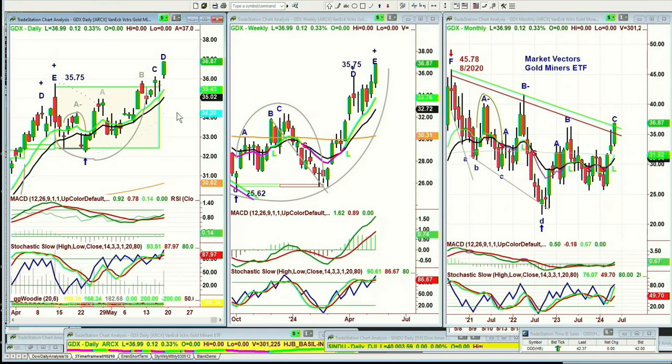Now what we're looking at is the GDX is already in leg D in the daily. That's the gold miners ETF, leg E in the weekly chart, and finally we got this little push above this inside track repellent line that started at 45.78 back in August of 2020. It slumped down to the low 20s, and then had a pretty good rally, and now for the very first time, it has popped over this line. The month has still got a way to go before it wraps up.